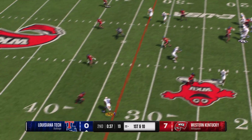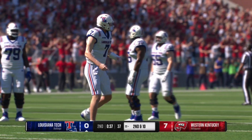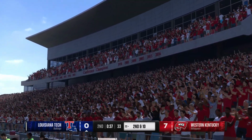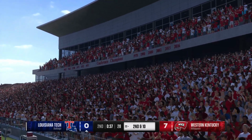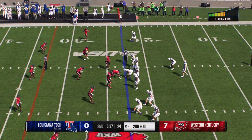They're going to open this drive with a pass. And this will be incomplete. A big hit there forces 2nd down. That's a ball that this offense should be able to complete. They had the coverage they wanted. Receiver ran on the route. Just an inaccurate throw by the quarterback. This offense has a 2nd down play.